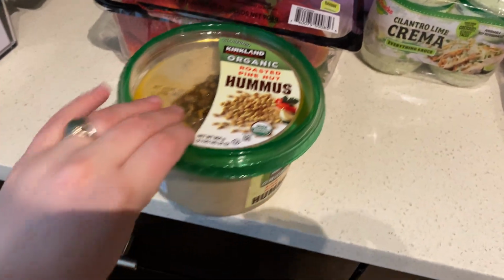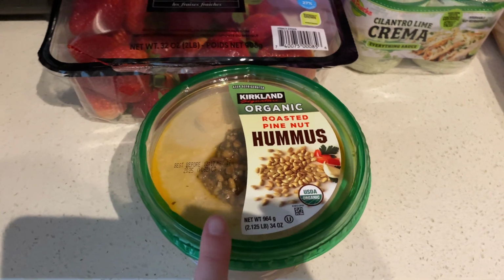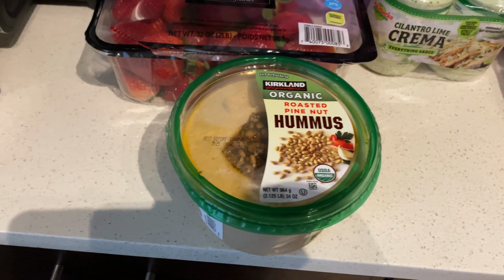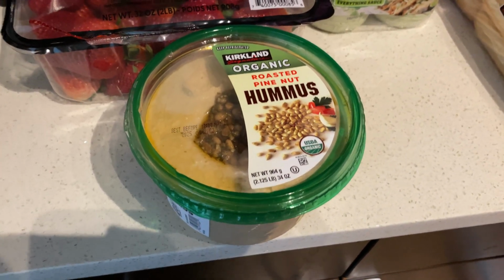We got this huge thing of hummus. This was $4.99, I believe. So we picked that up to have with tortilla chips or some red bell peppers that we still have, and just to snack on with carrots and other stuff.